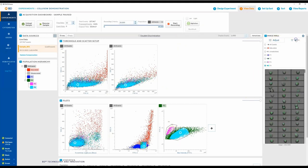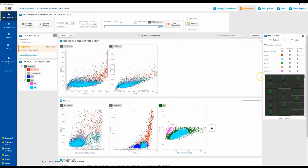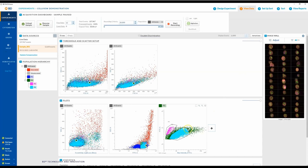If we go ahead and select our diffuse cells and just turn on some other parameters, then we can start to visualize some of the other markers that make up our cell. So if I turn off this light loss overlay, you can see we clearly have a surface marker, a nuclear stain, and our GFP fusion, all present and visualized for every single cell that we collected.